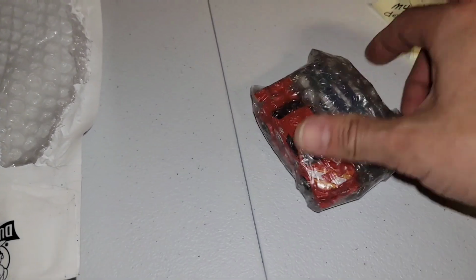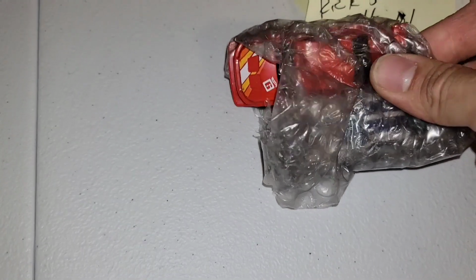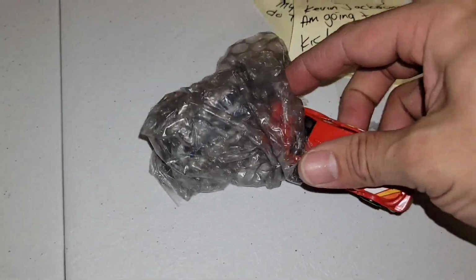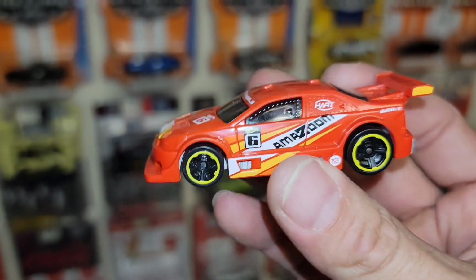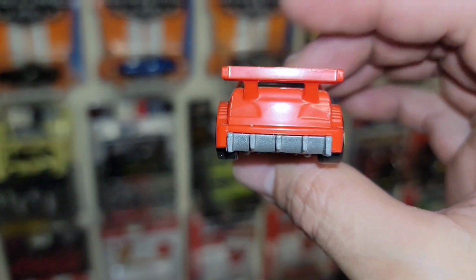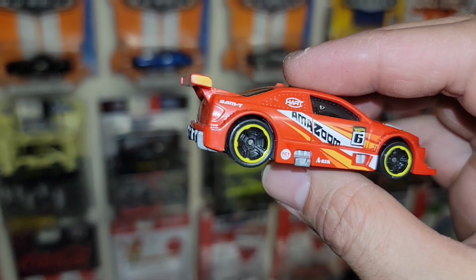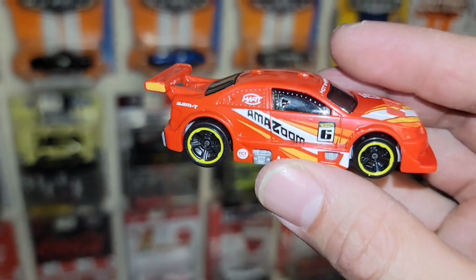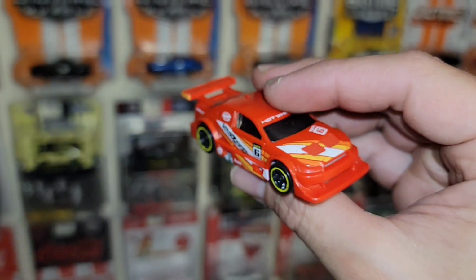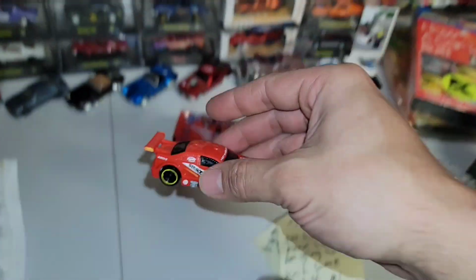All right, let's see. What do we have in here? We got 2 castings. Looks like we're going for some track races. Looks like we got the Amazoom. This is probably one of the coolest fantasy style cars there is. Really nice plastic body. I do have this one. It's a super sick looking car. It's kind of like a hybrid, it has an Evo style to it, but it's not. It's a fantasy casting, but check it out, guys. You have the nice red plastic body, the Amazoom livery, and then of course the black and yellow MC5s. Look at that. It's a super cool car, definitely an underrated casting.